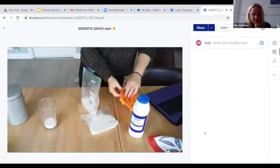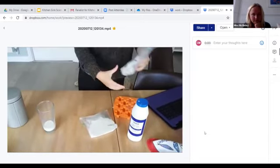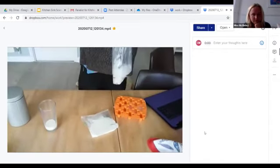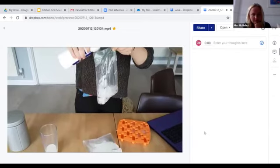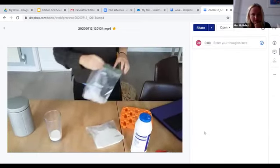And then you add some salt. So the reason we add salt is similar to why when it snows or when it's icy, salt is added to the roads, because salt actually lowers the freezing point of ice. It means it melts easier. So this will be useful for the experiment.